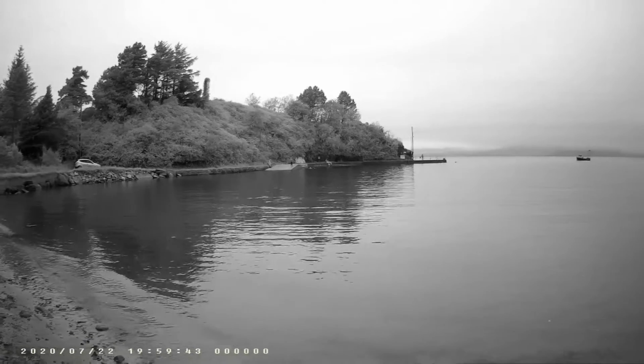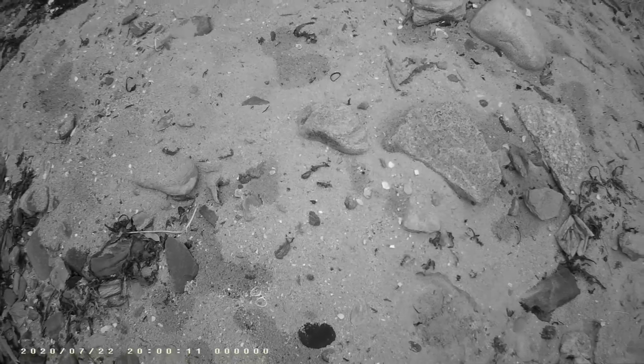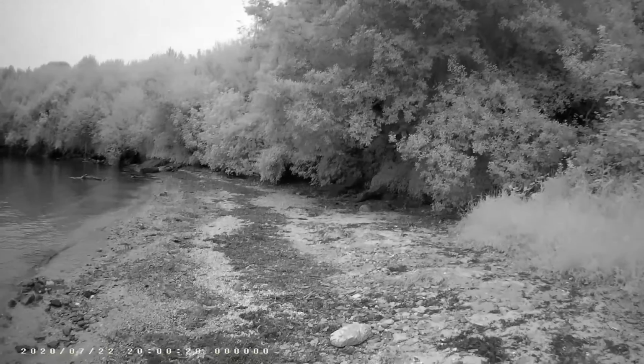I'm sorry I can't zoom in on this thing. No, I can't, because it's a body camera. There's a lot of white stone with a little bit of iron mixed through it. There's places up here I've discovered. They're like little caves, but not fully, if you know what I mean. Kind of little caverns. That's pretty cool.